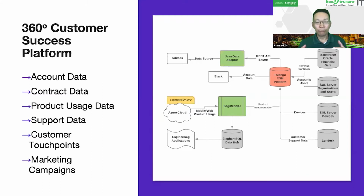So we were very pleased to invest in the Totango customer success platform. That is really the centerpiece of all the data integration. As you can see from the data diagram, on day one we decided to build a team and integrate all the account data, contract data, product usage data, and customer touch points at the launch of our product.